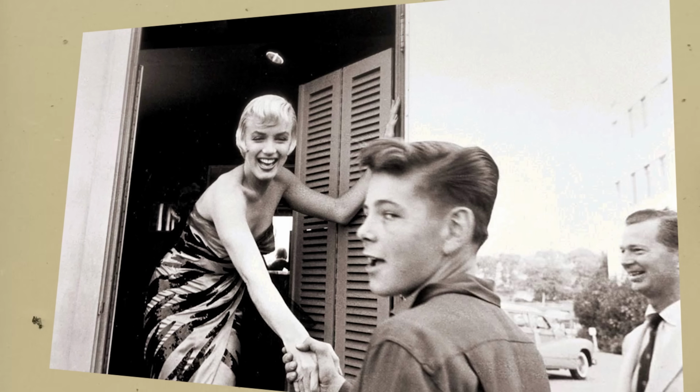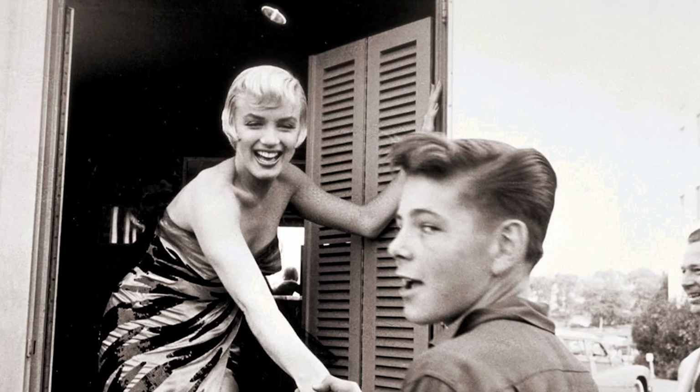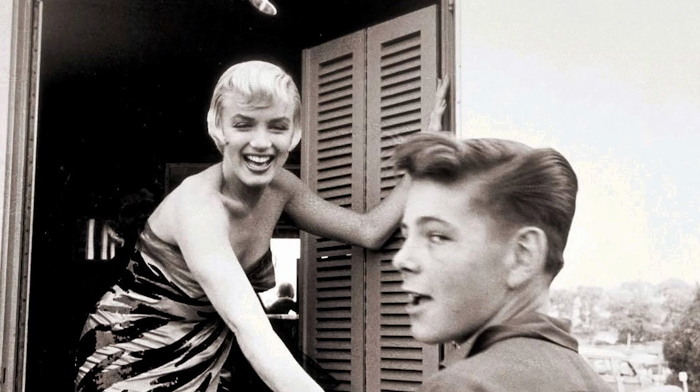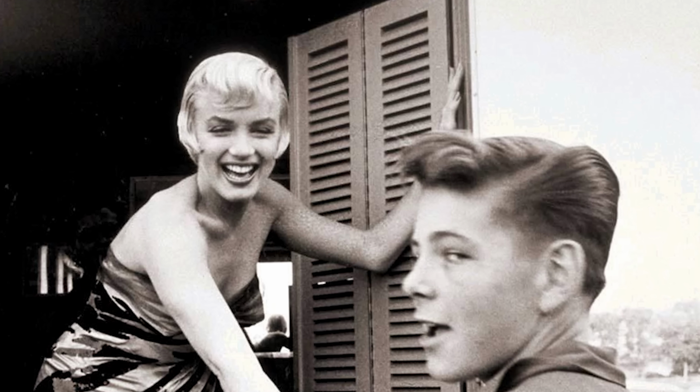Marilyn Monroe smiles as she greets a young fan who visits her trailer during the filming of The 7-Year Itch. The scene shows a backstage moment of kindness with the actress in her costume and character makeup.